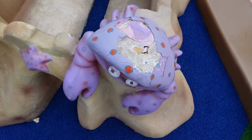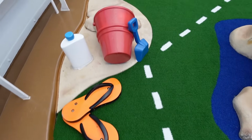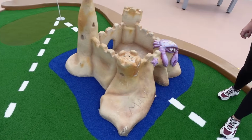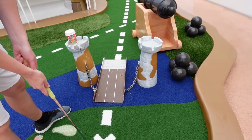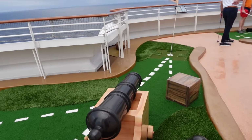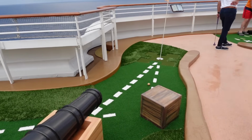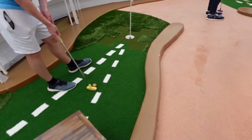Looking a bit crabby, this one just here. Could do with a little bit of TLC. I mean, they've done all of the green, but yeah, that crab just there could do with a bit of TLC, I think. So Sean, you're going to go straight down the middle and hope for a hole in one? Over this bridge, past the cannon, and off we go. Oh, what a fail. That was rubbish. Ooh.